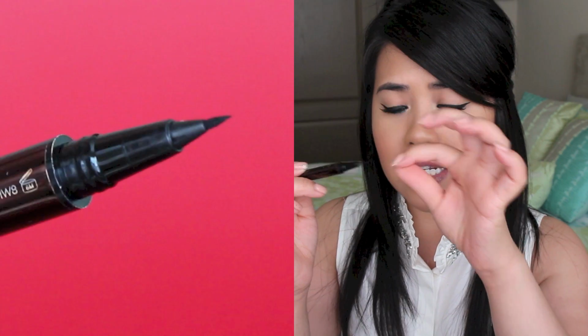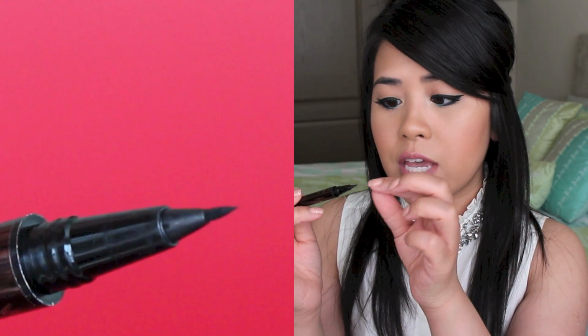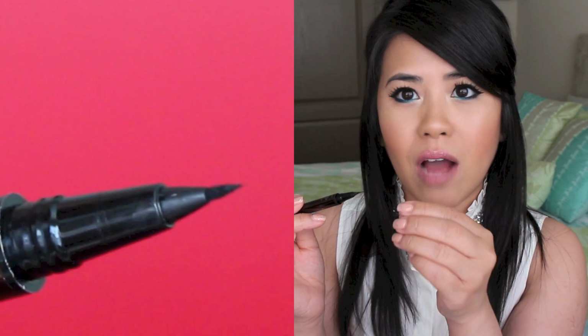Now, the other end is a felt tip that is also so compact and made so perfectly that it's actually to a point. I've used this for a while now, and I've never noticed that the tip gets rounded, and that little thread at the end is still intact and still so beautiful. It's a little bit shorter than the brush side, so it's perfect for getting into the lash area to blacken everything and into that waterline.